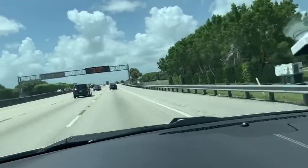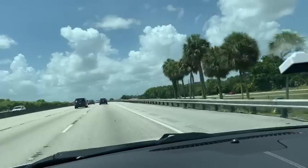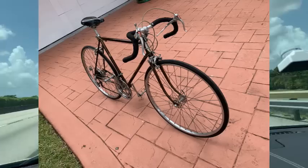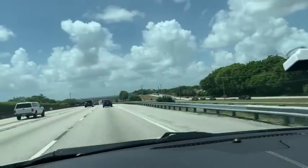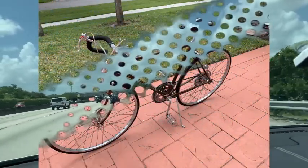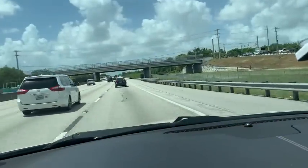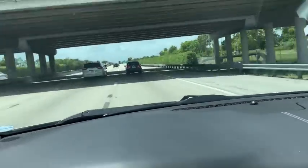Coming home from Boca Raton. Just picked up what I believe is going to be a 1971 Continental. After getting a closer look at it, it has all the characteristics of a 1971, including the Schwinn badge right at the middle of the seat post, and then the rat trap pedals with no reflectors. So we'll confirm the serial number when I get home, but we got it.